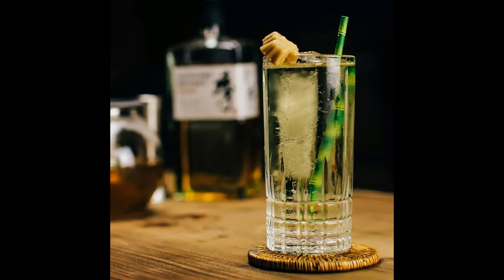4. Green Tea Highball. Japanese whiskey stars in this light and refreshing sipper. When mixed with chilled green tea and soda water, the whiskey takes on an uplifting quality that's perfected with a delicate maple leaf candy garnish.